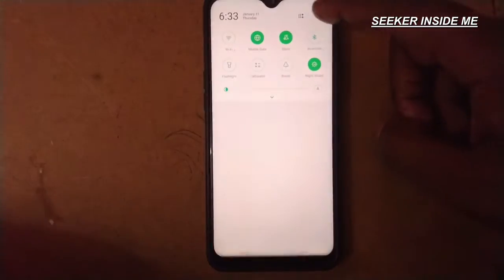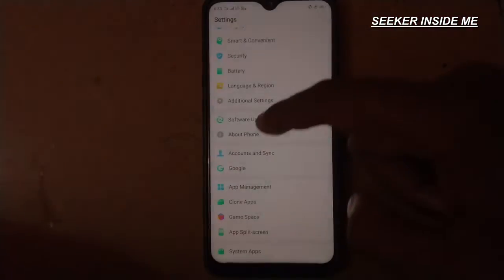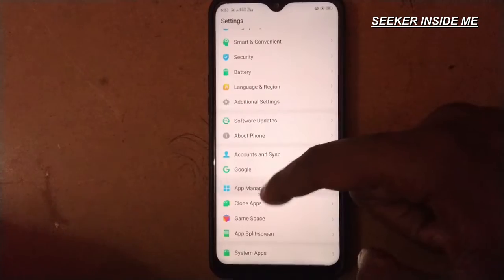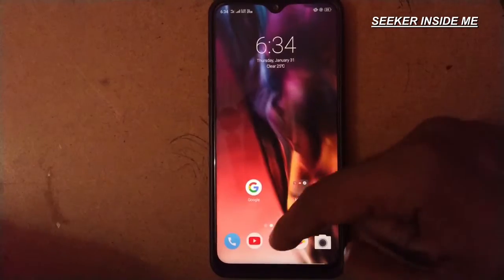So guys, finally Realme is releasing Android Pie update on Realme 2 Pro. A latest variant is spotted on Geekbench. I'll tell you everything about when Realme is releasing Android Pie update on Realme 2 Pro.